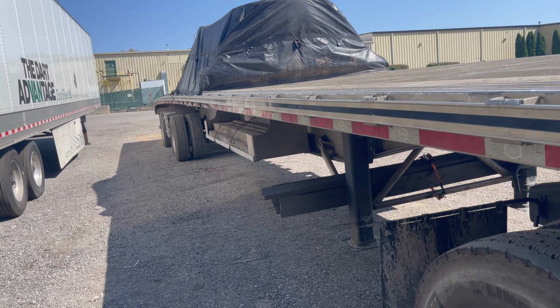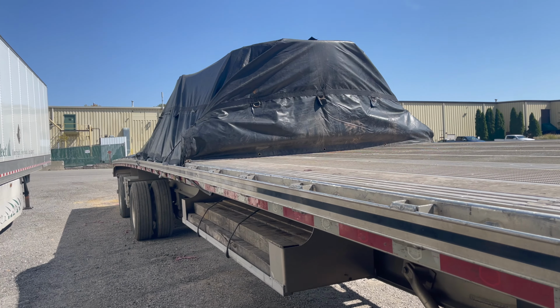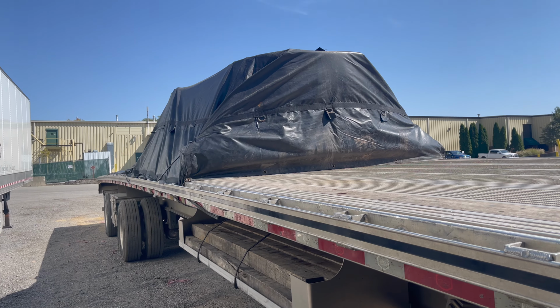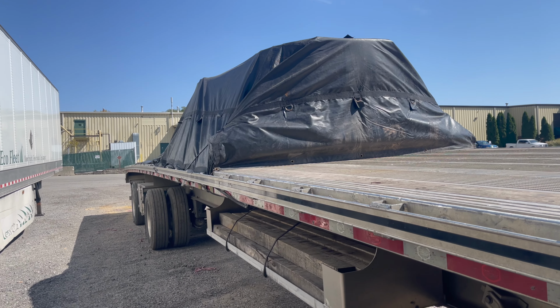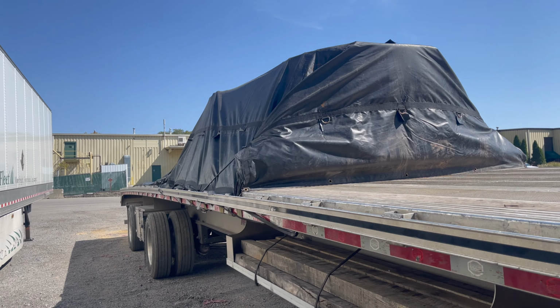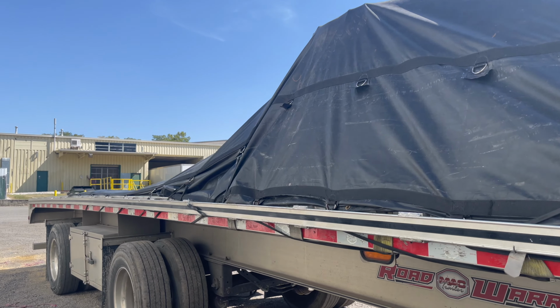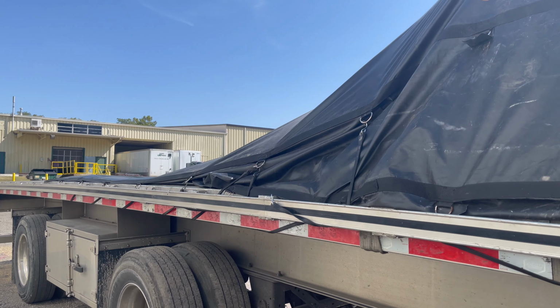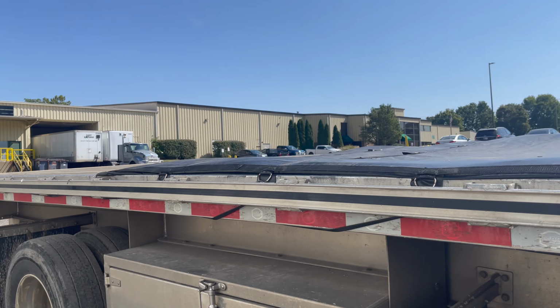All right, so we are loaded here in Crawfordsville, Indiana. We got two skidded coils, 37,680 pounds. Pretty easy. Got them all strapped up. Decided to do the Superman tarp with this tarp job. So we're gonna be Supermanning this to Toledo, Ohio.